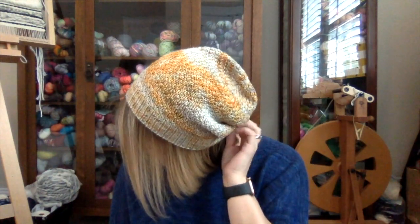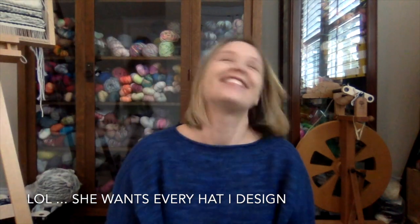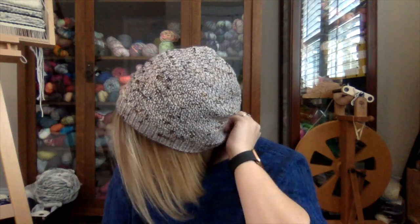This is the slouchy version. And then I also knit a beanie length, which still has a little bit of slouch. I mean, I wear all my hats with slouch pretty much. This one has just a tad slouch, but much less than the other one. And this one was knit in October.